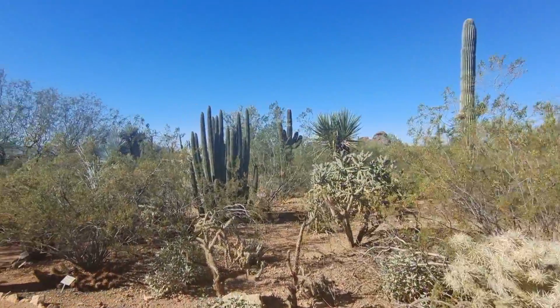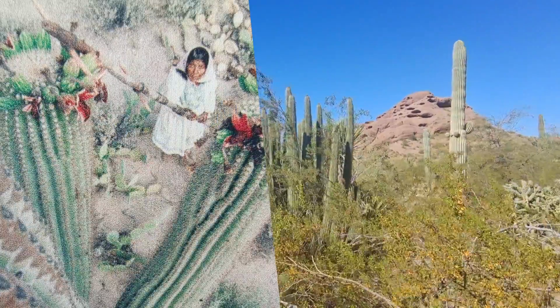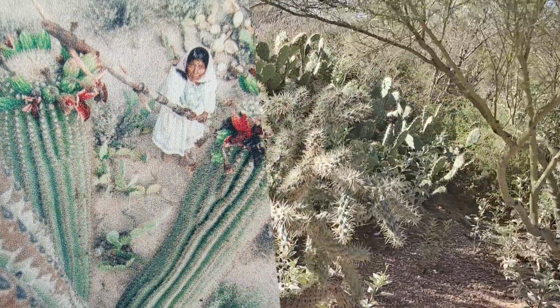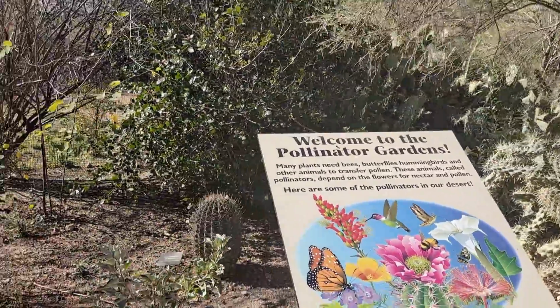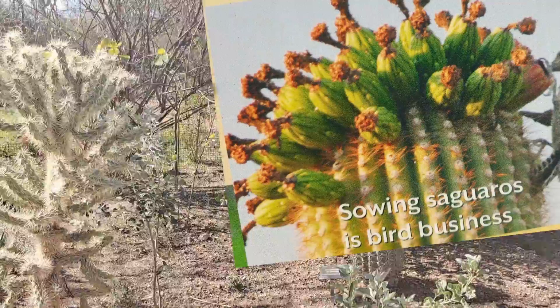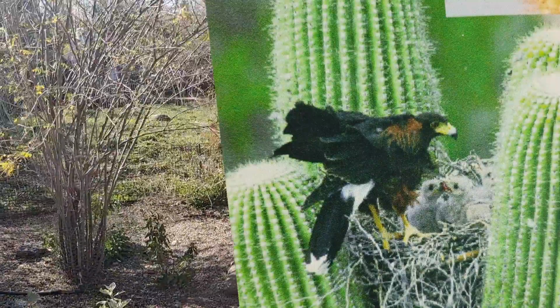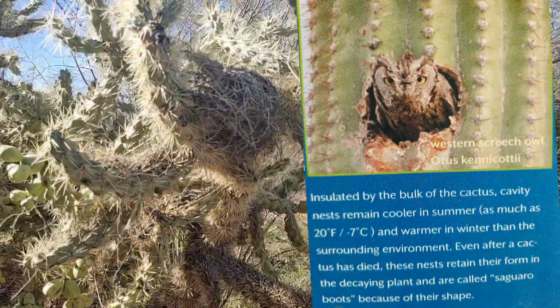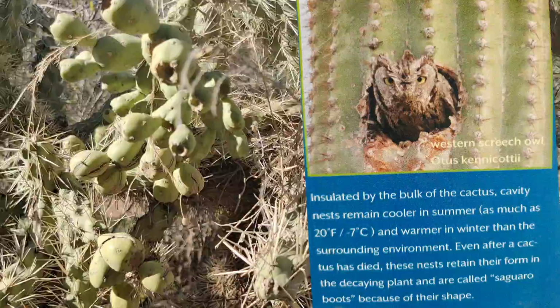Nowadays, we just use succulents as garden plants. But in the old times, the desert people used the flower and fruit to make candies and jams. Pollinators and cactus flowers benefit each other a lot too. Some animals like birds and snakes build their nests onto the plant or into the plant, like this one.